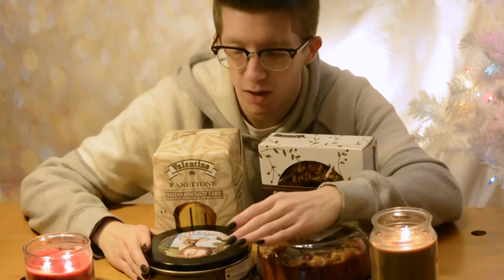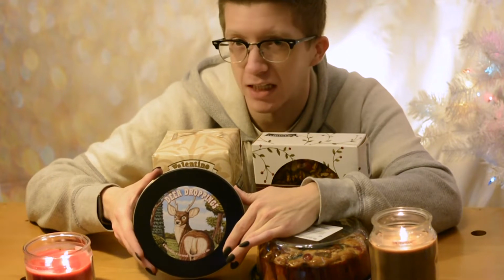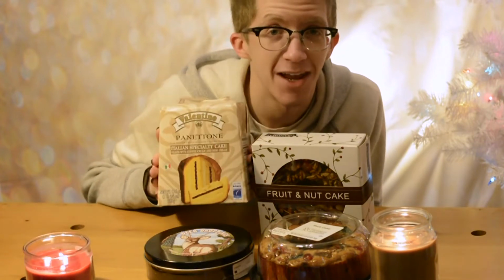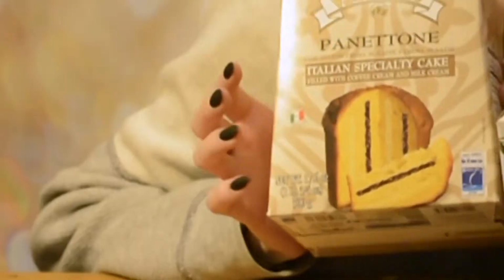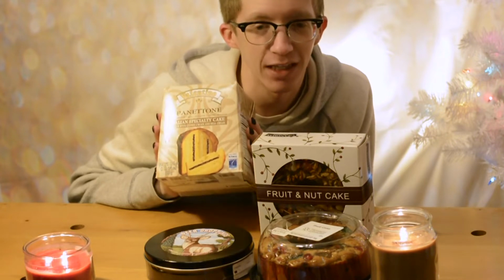We'll get to that, but we also have some deer droppings, which are just basically chocolate covered nuts, so nothing too really there, but those will be delicious hopefully. And then panettone, which is my absolute favorite Christmas time treat, and I usually start eating this around Thanksgiving because that's whenever Ross starts selling it.